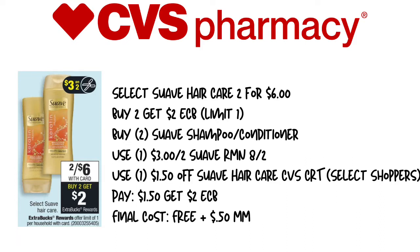We're going to use one of the $3 off of 2 Suave from Retail Me Not 82. And then we're also going to use, if you have the 2 off of 2 CVS CRT for the Suave, use it. But I had the $1.50, so I put it in the transaction. We're going to pay either $1 or $1.50, get back a $2 extra care buck, making this free, plus anywhere from a 50-cent to $1 money maker. So a super great deal. Make sure you pick this up if you have these coupons. Even if you don't have a CRT, it's still a great deal. So keep that in mind.